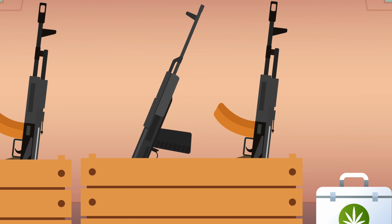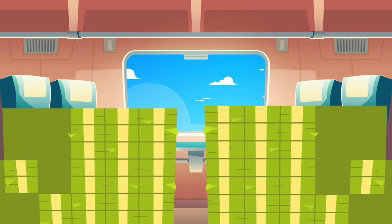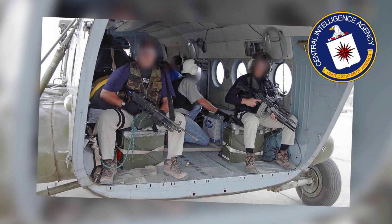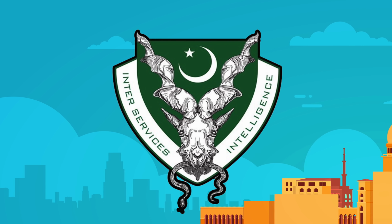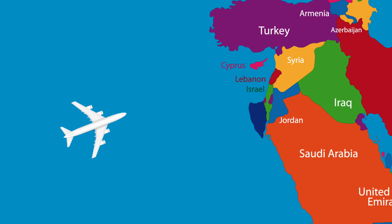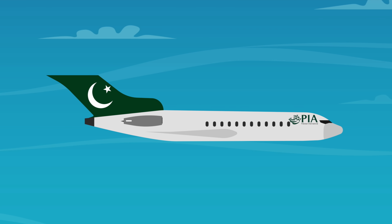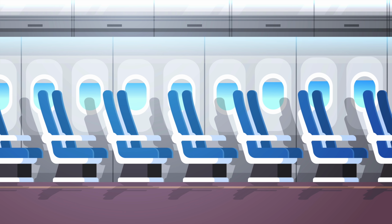Some commentators have said maybe the airline is being used to transport illegal cargo, and some have said maybe it's being used to funnel rogue political activities. For example, there have been cases where the CIA has flown cash to various countries for black ops missions. So maybe Pakistan's CIA, known as the ISI, is doing the same thing. Other airlines have been criticized for sending in weapons to areas like Syria, and some commentators say maybe PIA is doing something similar.